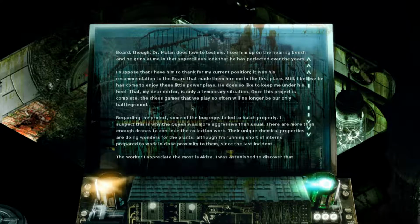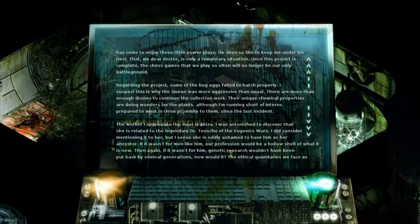Once this project is complete, the chess games that we play so often will no longer be our only battleground. Regarding the project, some of the bug eggs failed to hatch properly.